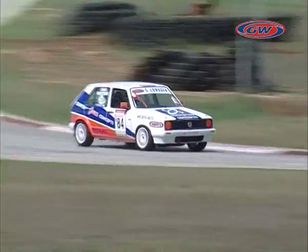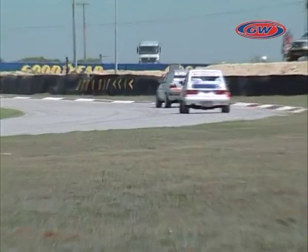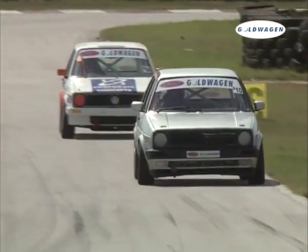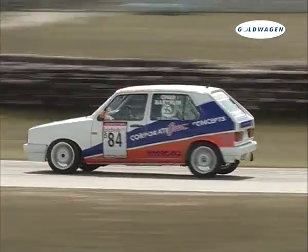Gerard Henning's got his head down. He realizes that Chad is coming and means business in that Corporate Concepts car. Let's see if he can hang on, but I don't think he's going to have enough time. They're coming up to Goodyear Corner. That's the final turn, and he needs to get great drive out of here and possibly get the slipstream, but I don't think he's got enough.